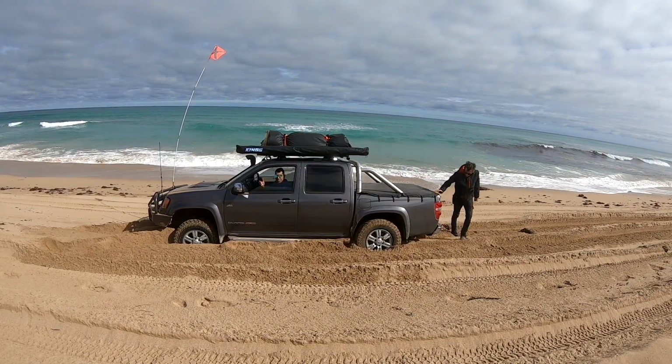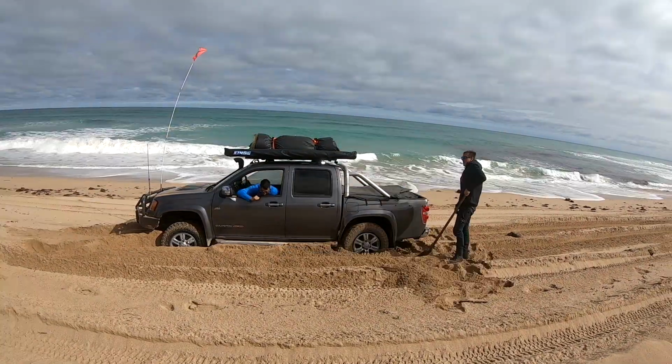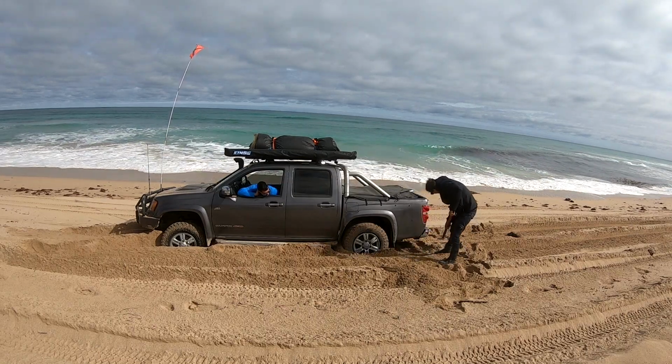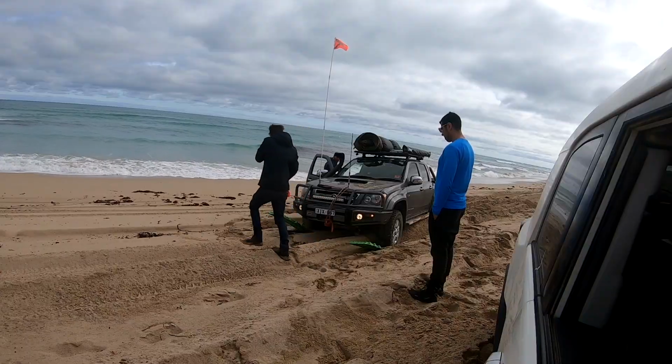The coarse sand is a trap and will catch any car. Once you're stuck, you generally go down to the axles. With the max tracks and some winching, we are back on the track again.